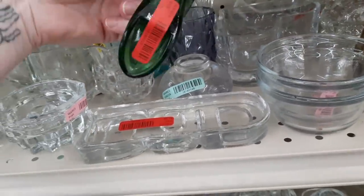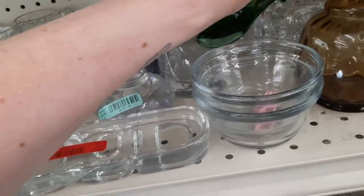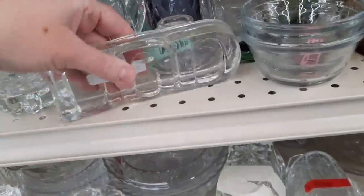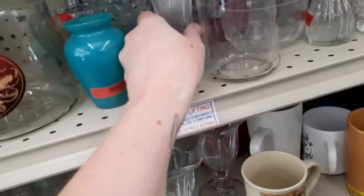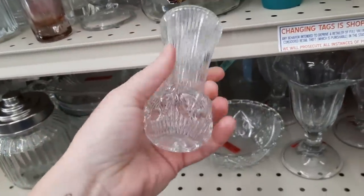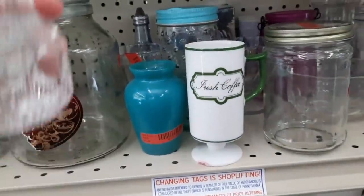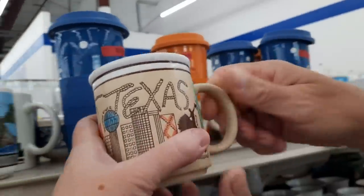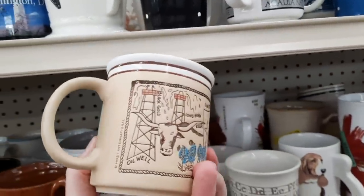From Woodland Beach, $1.99. 50 cents. Here's Dad. Okay, let me go up top and let me just find all the doors. That's kind of neat. There's an entrance. Irish coffee. A little tiny Irish coffee. Oh, that's actually neat. Texas. Huh? That's neat. I see you get it.